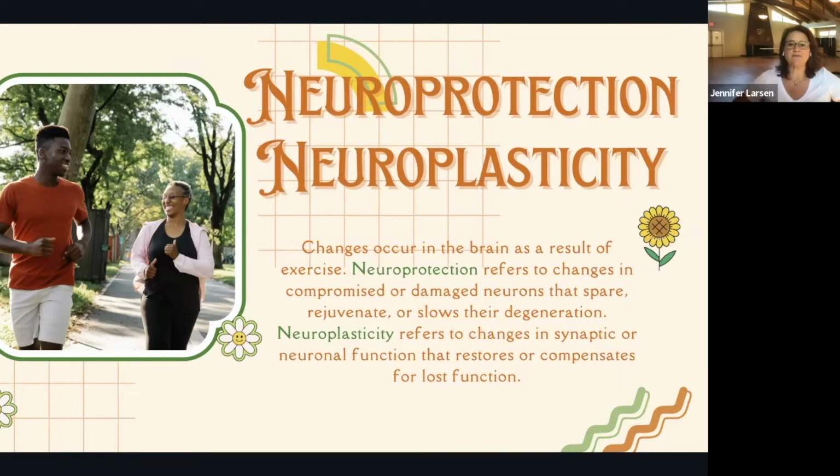And then neuroplasticity refers to the changes in synaptic or neural function that restores or compensates for loss of function. So you may have heard like the neural pathways. Exercise helps to create neural pathways. So if you have a movement pattern, so if your walk, for example, is struggling a little bit more, and maybe you shuffle your feet, you're noticing some of your movements that are a little more difficult, the more you practice specifically, the easier that movement will become. And in practicing a specific movement, your body will adapt and can help those pathways to restore some of that loss of function by creating new pathways or strengthening the ones that are already there.